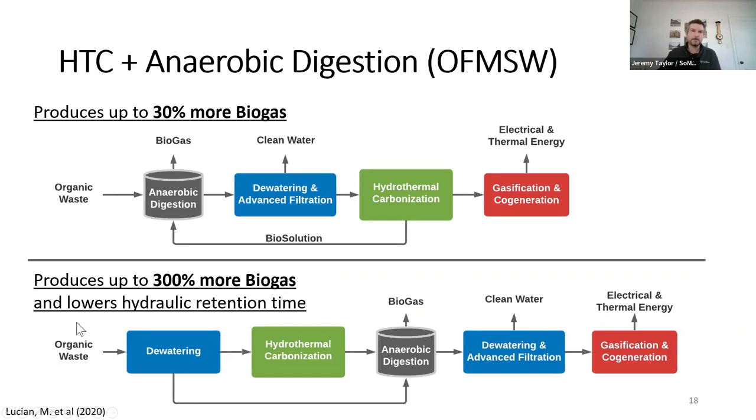Also, if you take organic waste, send it through HTC and send all of that through anaerobic digestion, you can get up to 300% more biogas, and it lowers the hydraulic retention time of the material than you would from the original feedstock going into the digester. And this was a lab study done by some excellent HTC scientists out of Italy, looking at the organic fraction of municipal solid waste. So these numbers vary considerably at commercial scale and depending on the feedstocks that are used.